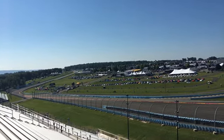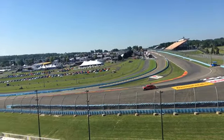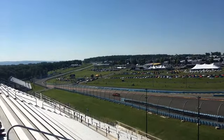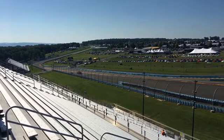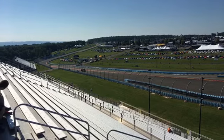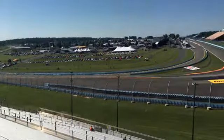Yep, yellow's out. Here comes the truck. Which means he's not on the racing line. No pit stop scheduled for this race, so it might be all right now. Are we going to need a full course yellow? Yes, we are. Yep, full course yellow.